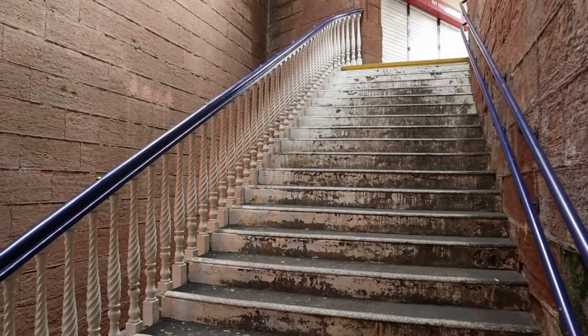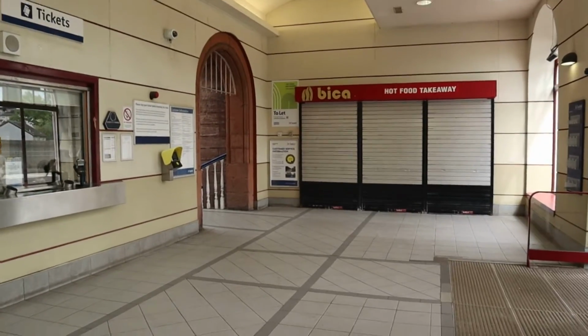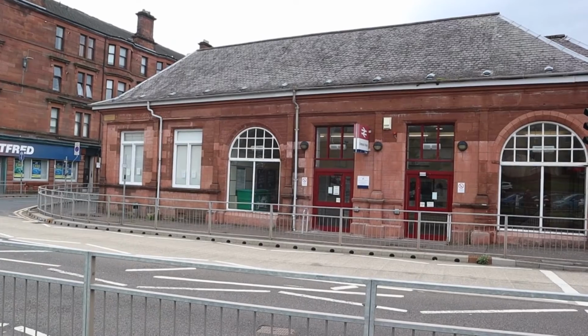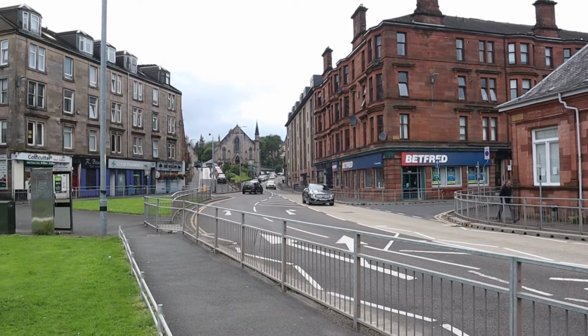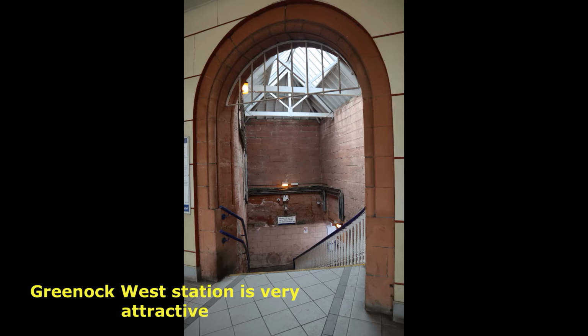I have used it before. And it has a rather pleasant ticket hall with a hot food takeaway, which isn't open at this time of the afternoon. And from Greenock West the line continues to Greenock under the tunnel along Newton Street, which is up there behind the church. And if you study the Ordnance Survey map here, you will see that the Caledonian Railway Tunnel crosses over the Glasgow and South Western Tunnel, which goes down to Princes Pier.